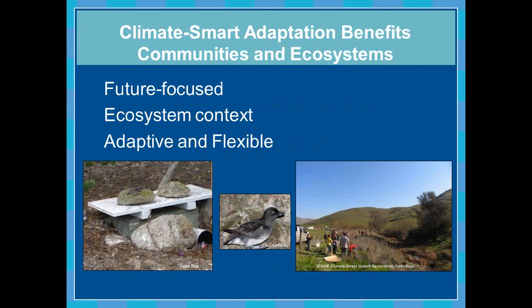In a few real-world examples of climate smart adaptation from our region, climate smart is meant to be future-focused. It's meant to operate in an ecosystem context and, of course, be very adaptive and flexible. And so a couple examples of that include the modification of nest boxes on the Farallone Islands by Point Blue Conservation Science in order to alleviate heat stress as extreme heat events are becoming more prevalent in our region. Also, the restoration of habitats, in this case streams, to accommodate the increasing variability we're seeing in temperature, precipitation, and extreme events by planting a greater diversity of species that are more tolerant to those variable conditions.